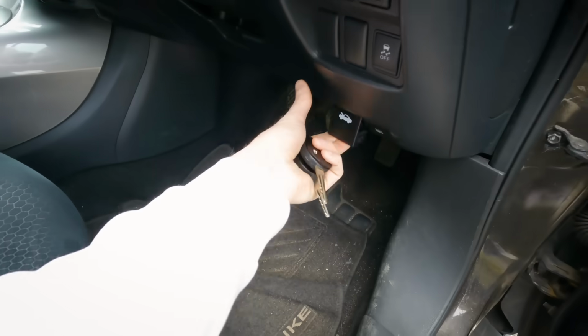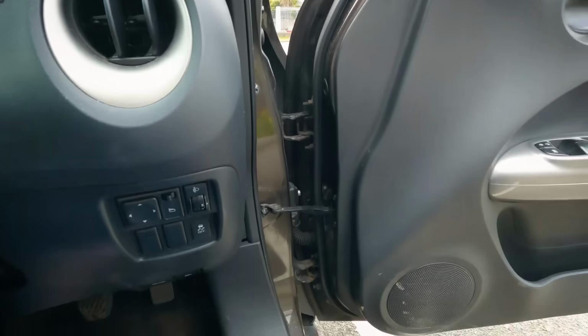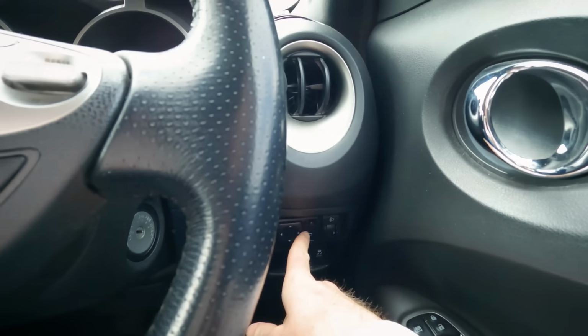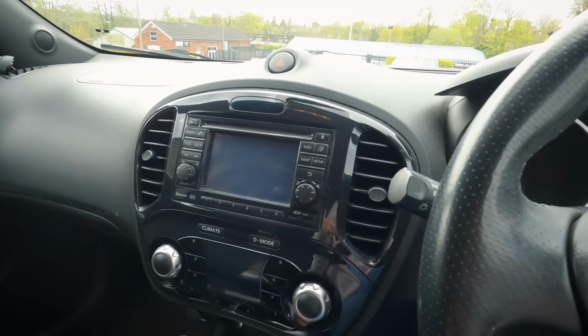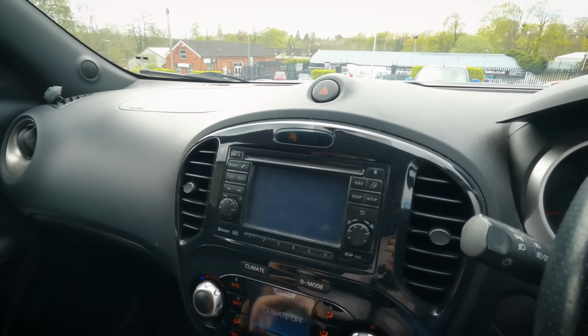Right, I'll pop the bonnet then, I'll show you that in a second. So, in terms of spec, we've got 4 electric windows, I think that's standard. Electric mirrors. What else can I show you that it's got? Oh, it's got sat-nav. You know, I didn't expect it to have sat-nav. So that will have a reverse camera as well.